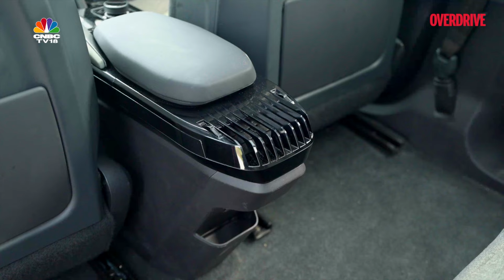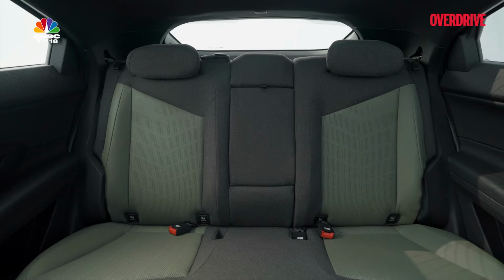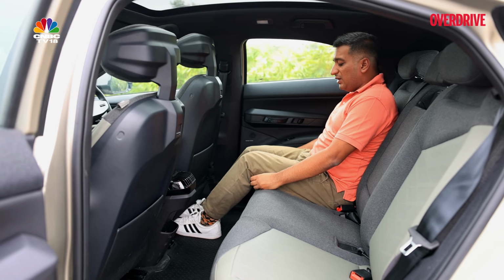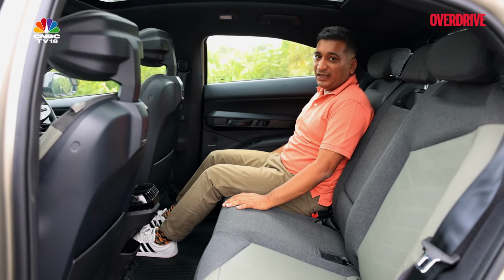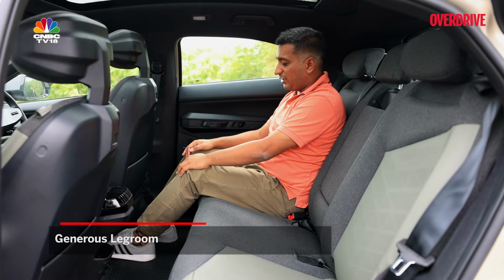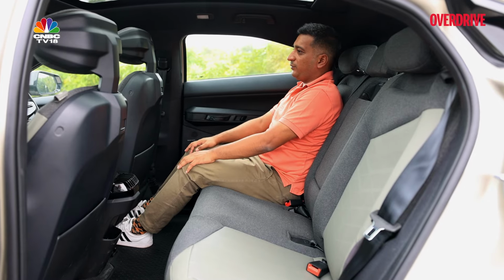To start with, yes, there is a high floor, which does mean that even with this well contoured seat, I find that I could do with a bit more thigh support. But it's not much, it's something that you can live with, and it's not as much of a deal breaker as you might think. But I have a lot of legroom, as you can see. I can tuck my feet underneath. Even if I have the seat pushed back a little bit more, I'll still be quite comfortable.